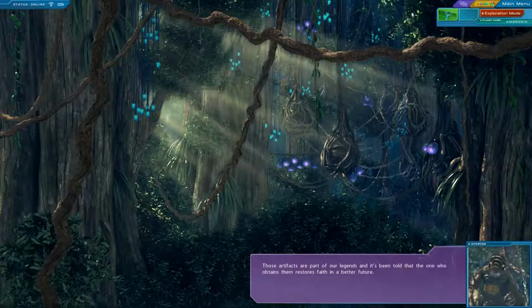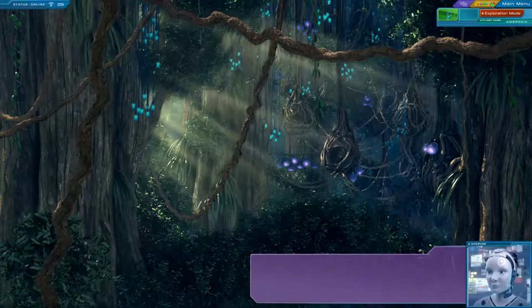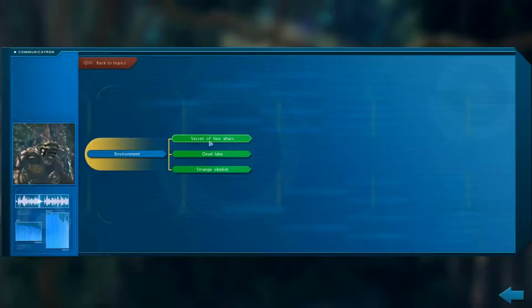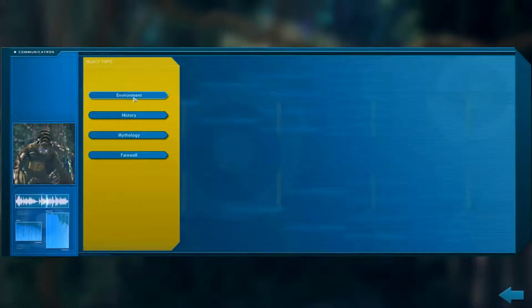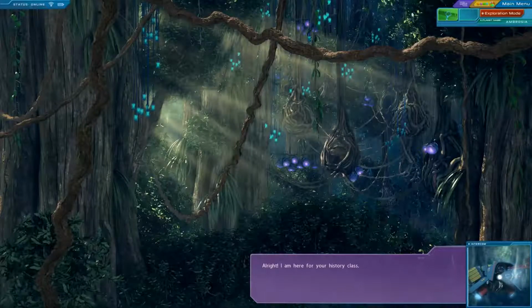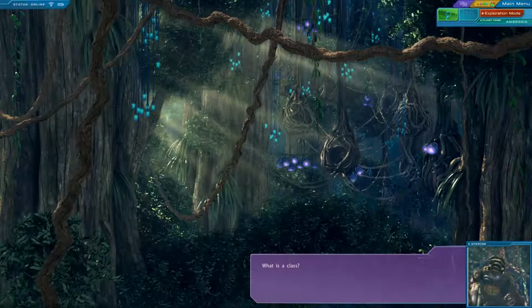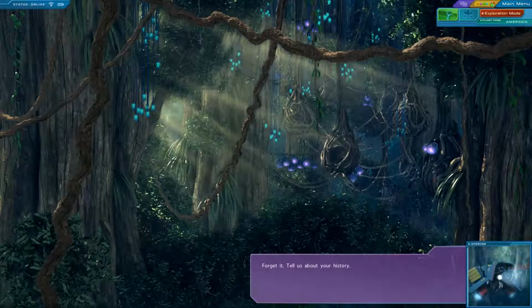Those artifacts are part of our legend, and it's been told that the one who obtains them restores faith in a better future. Let us obtain them. Yeah, as if a broken laser gun and rusty machete could do that. They won't, but your intervention could help us gain their trust. Okay, let's go back to topics. History lesson. I am here for your history class. Forget it. Tell us about your history.